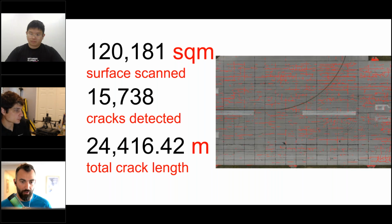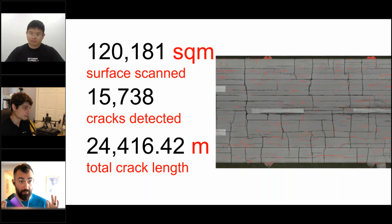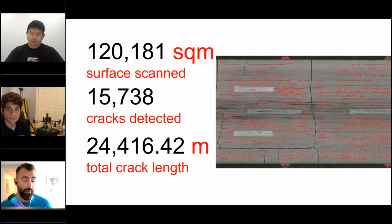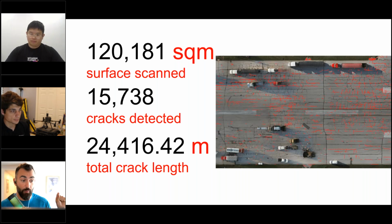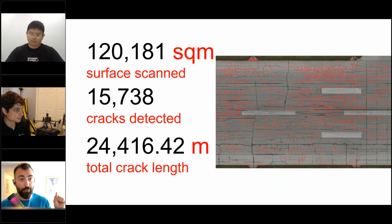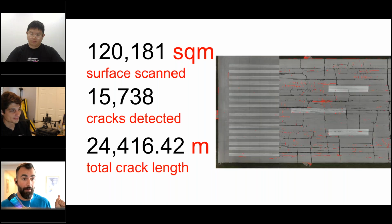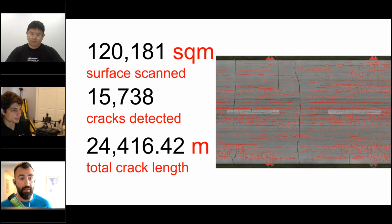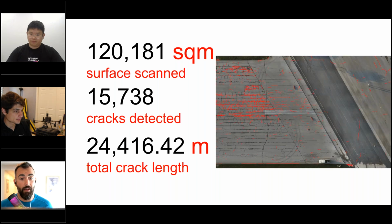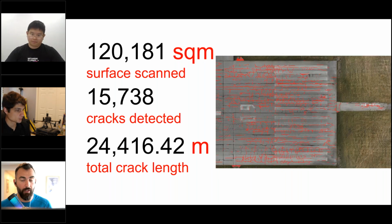If you look at all those red lines, those highlights, those are cracks that have been identified and highlighted, so they're very visible. If you took all those cracks and you measured them and put them end to end, it was 24.5 kilometers of cracks that this picked up. It's pretty incredible. And this is no human interaction. They have an AI that's specifically trained for this stuff. It does all of the segmentation based on the surface and the material.